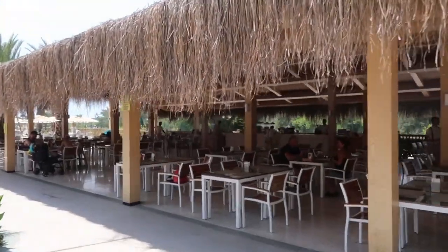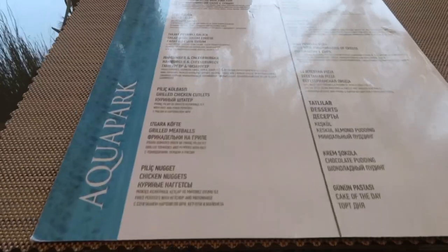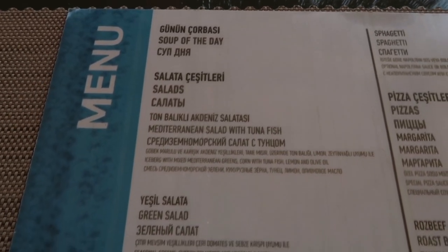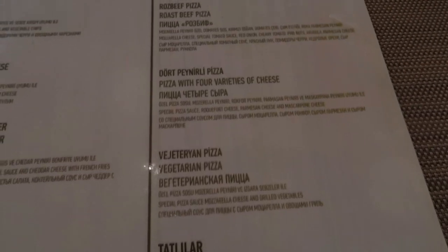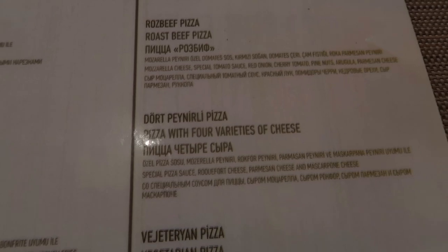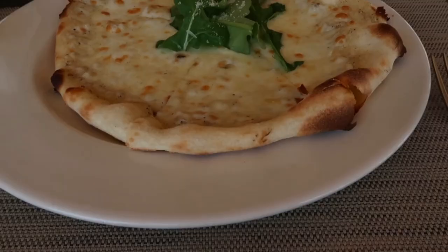Here is another snack restaurant, which we're going to go in now, because they do lovely pizza, and I'll show you what that looks like. Similar to the other menu, but a little bit more choice at this one. So again, you've got the soup of the day, salads, burgers. I think it's got more choice because we're right next to the kids. But also pizza. We've tried the 4 varieties of cheese, which is lovely. I'll get that in a sec. And also the roast beef is very nice. You can also get spaghetti as well.